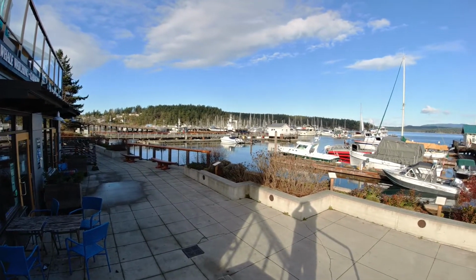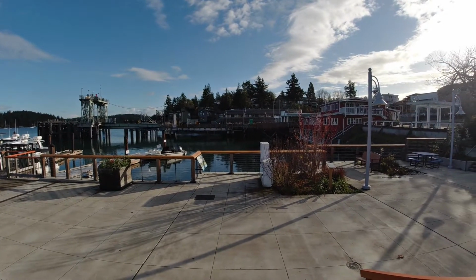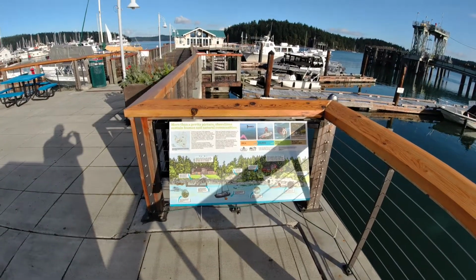Friday Harbor boat rentals and the Sea Quest kayak tours leave from this end of the harbor. If you're looking for a day out on the water, this might just be for you.